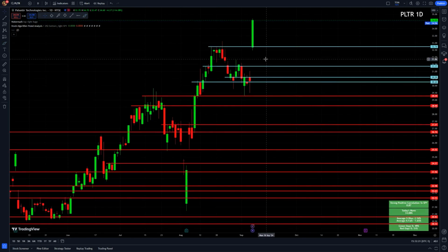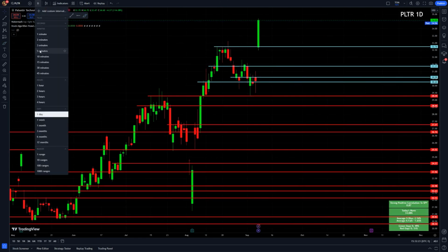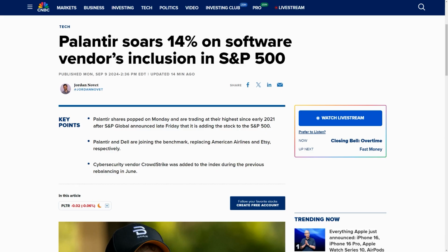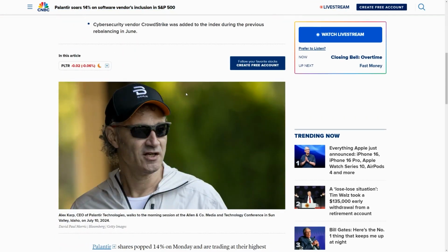But the main thing is that the stock is moving in a strong way right now. It just got added to the S&P 500, and it's at recent highs as well. So definitely make sure to keep it on your radar for the rest of this week, because again, when this stock moves, it tends to move in a pretty solid way.